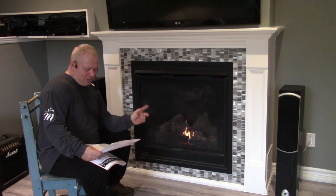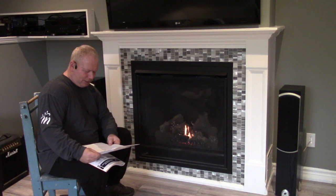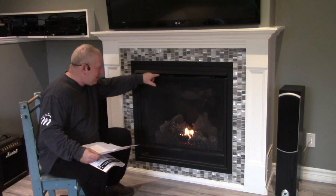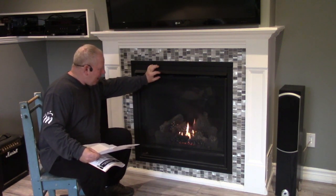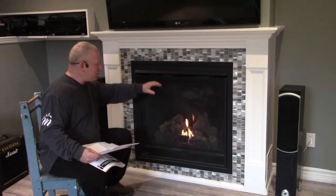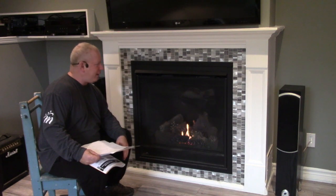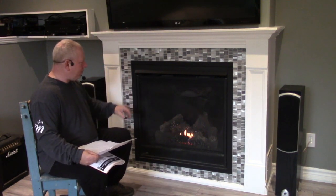So this one's got 18,000 BTUs, which of course I've got turned down, so I'm not using the full amount. It is available with a fan, and the fan is just a little add-on they put in here. You'll notice there's a gap here, and I wish they'd put another fin here. This allows the warm air to circulate out, which is great, but it's open and you can see inside, and I don't really like that. But other than that, I like the overall look of the fireplace.